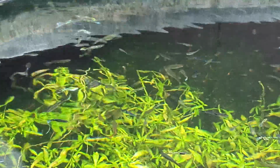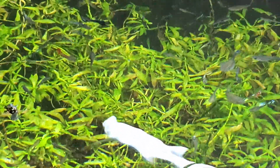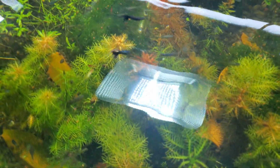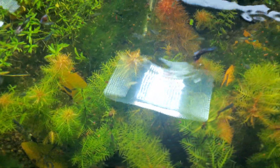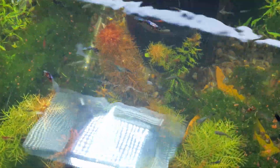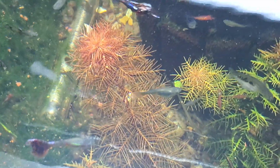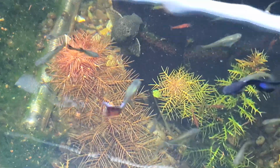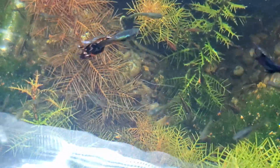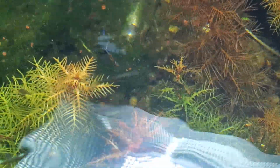So I trimmed everything really short. Trimmed up this mermaid weed and propagated. So this stuff is looking really sweet. Look at that stuff. That's pretty cool. Some mermaid weed.